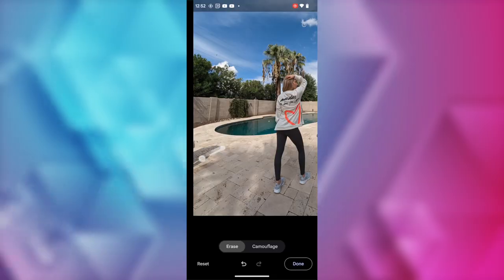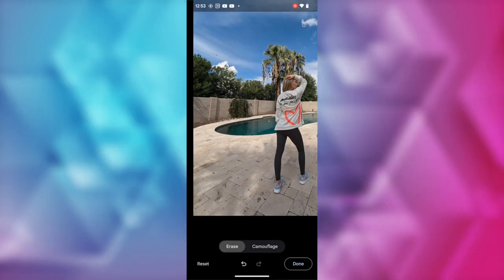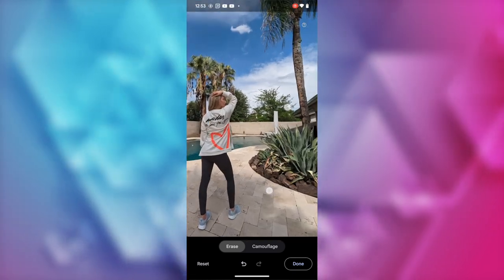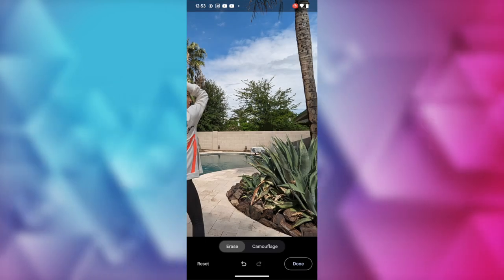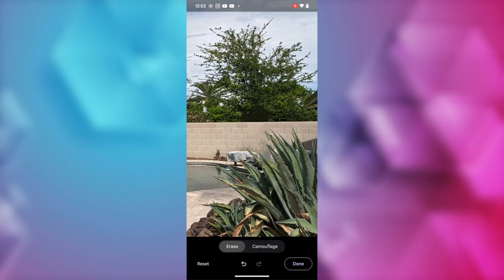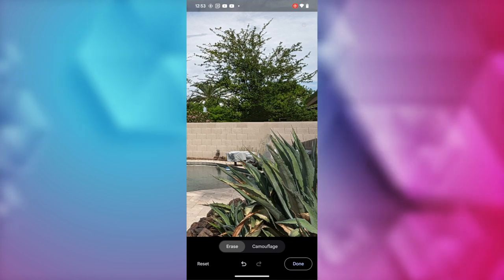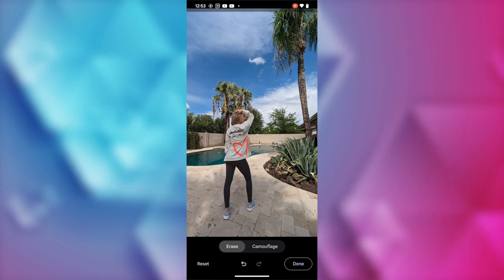And can we forget how obsessed I am with Magic Eraser? I'm pretty sure I lost my mind when that feature was released. And I'm happy to report it just gets better and better with every software update. I swear to you, while the render won't be perfect every time, especially if you have a lot going on in the photo and there are different backgrounds that are maybe hard to match, it's still so good and way better than any third-party app I've tried.